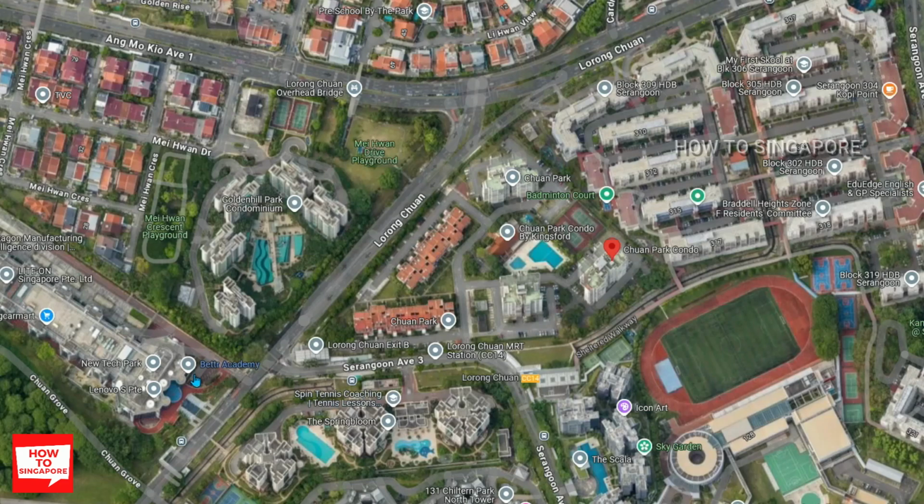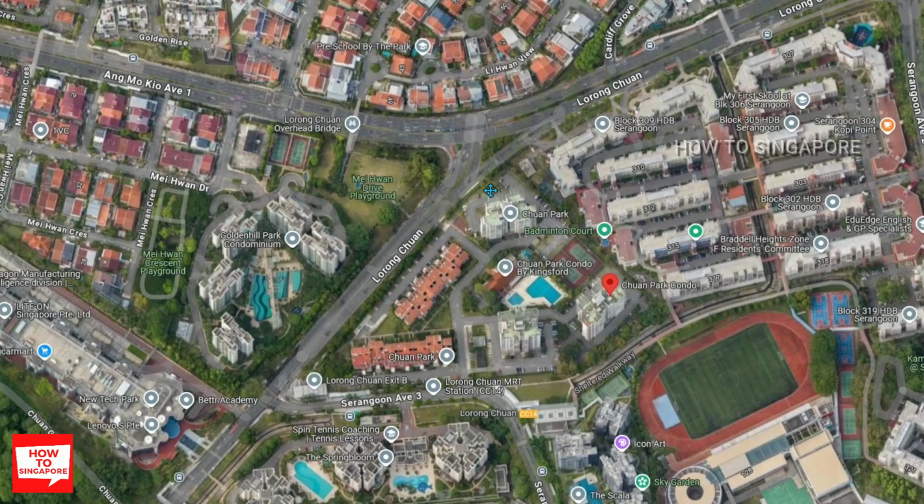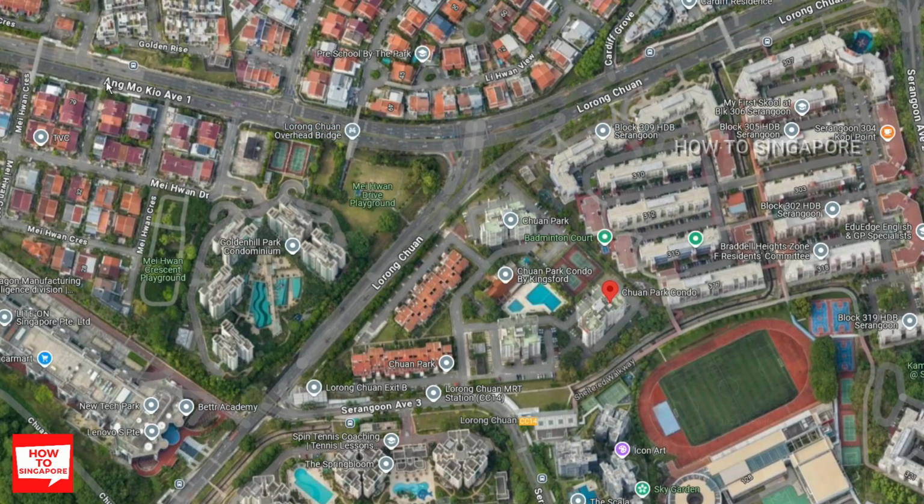But the one on the top, which is this one, Lorong Chuan, and also this one, Lorong Chuan, connecting to Ang Mo Kio Avenue 1, these two can be quite busy lah. So do expect that it can be quite noisy, although it wouldn't be as bad as an expressway, but these are very big streets nevertheless.